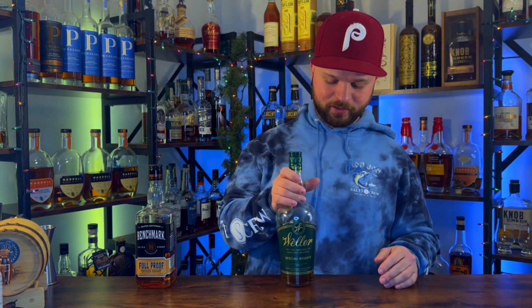You hear so many good things about Weller, and I'll let you know, Weller Foolproof, the Weller Antique 107, the Kosher Wheat by Buffalo Trace, hands down, so much better than the Green Label, the Special Reserve. And if you're on the hunt for this, don't hunt it. Go get Maker's Mark, go get the Maker's 46, go for 4 Grains, go for the Penelope, go for Old Elk Wheated. There's so many other better wheated bourbons that are in that 90 proof range than the Weller Special Reserve.